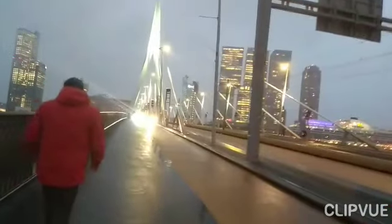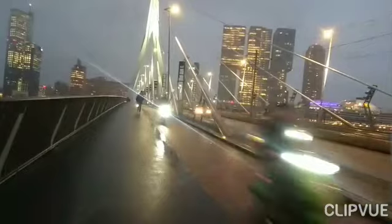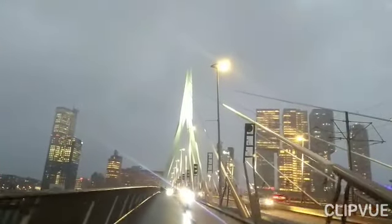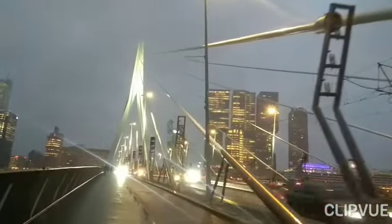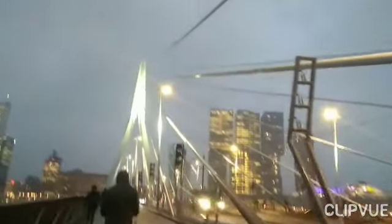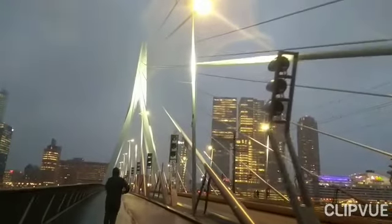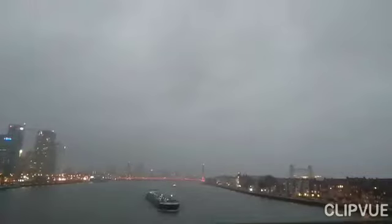This is the bridge here in Rotterdam, and it's raining. The Erasmus Bridge here in Rotterdam. On this side there's also a red bridge.